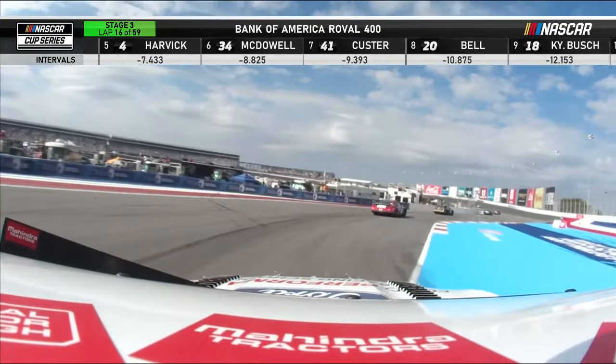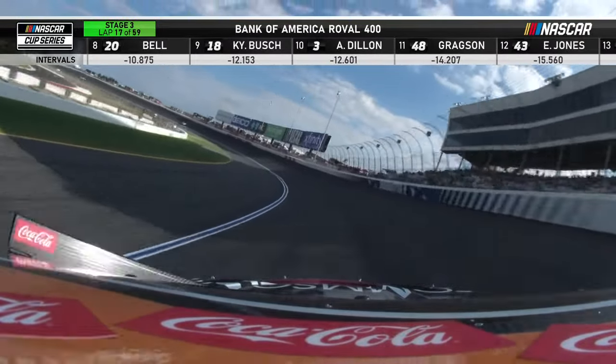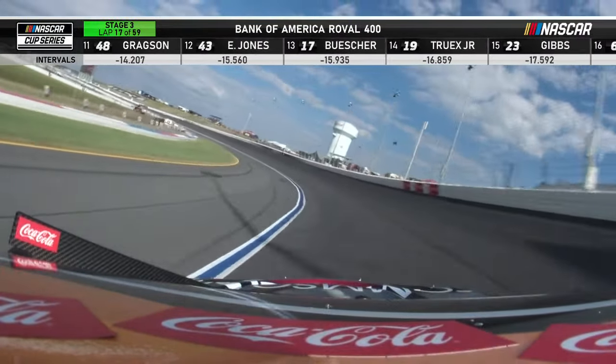7 stage points for Chase Briscoe. When I talked to him before the race, he said, I screwed up in qualifying, but I think we could fight back. I need to make it into the next round of the playoffs. That's what's at stake.